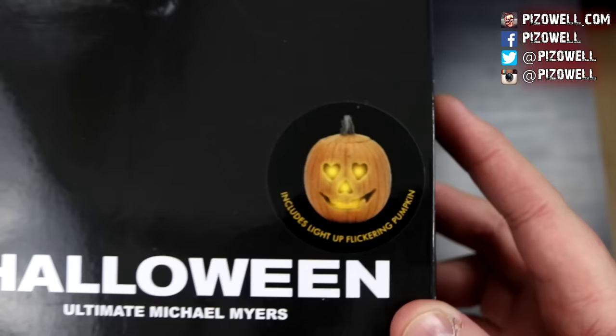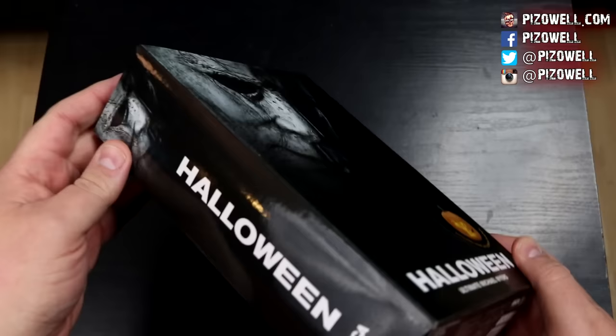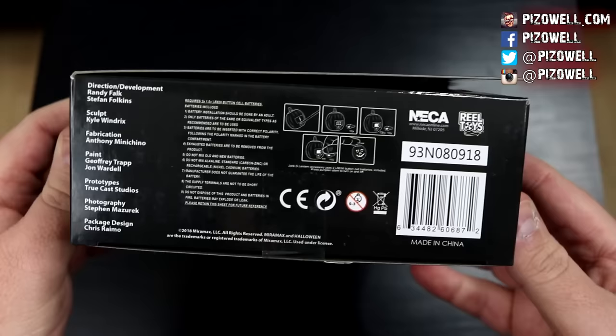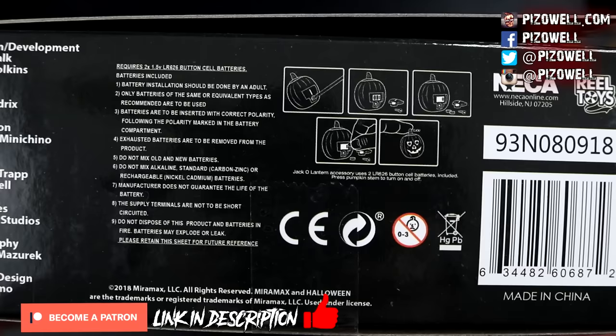But let's take a look at the packaging here for this figure. Got the poster art for Halloween 2018 there on the cover. Here is the side of the box. Other side. Top of the box. Seeing a lot of that same image there. Bottom of the box with all of the credits, etc. And the instructions on how to use the light-up flickering pumpkin, apparently.